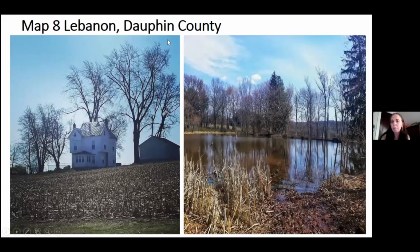Now this one on the left is on the Hershey property. This was just a farmhouse. Where I took this picture was a little playground, and it was in a neighborhood, a residential area beyond this, and I stopped there for lunch. And this picture on the right was a state game land, and there were a lot of little frogs and a lot of wildlife present on that day.